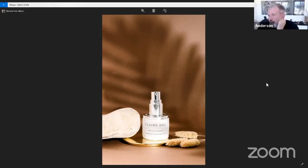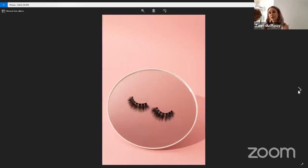Nicely detailed as well. You can alternatively, if you don't have studio lighting or continuous lighting, do that with natural light as well. It's just going to depend on the day and time and weather, obviously. Okay, so we're getting into the artificial lighting photos now.